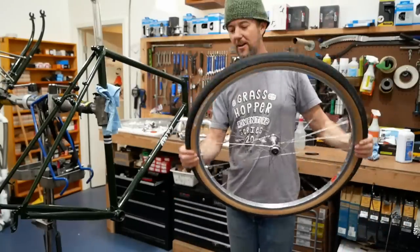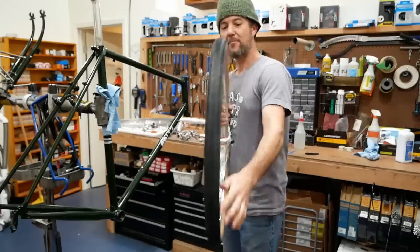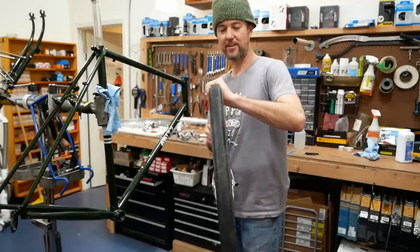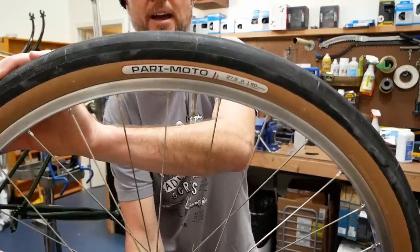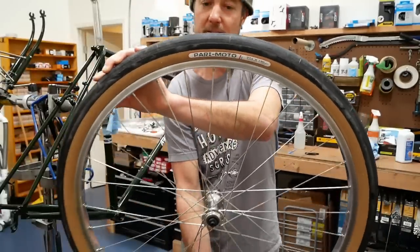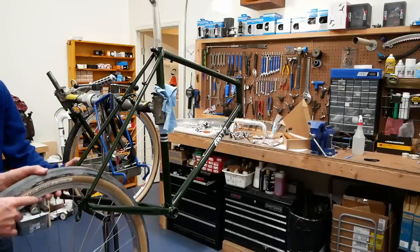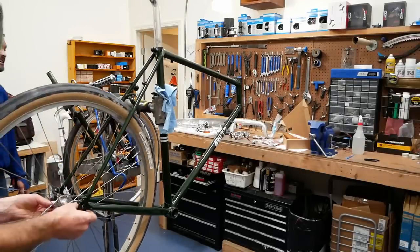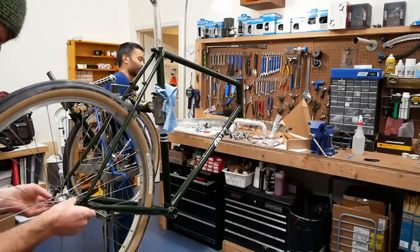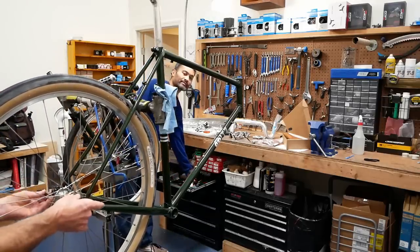We got the first tire mounted, and wow, I am amazed at how nice these tires are. 27.5 by 1.9, which is basically 48 millimeters. See? The clearances look good. I've got my experience with custom, and I only got two custom.